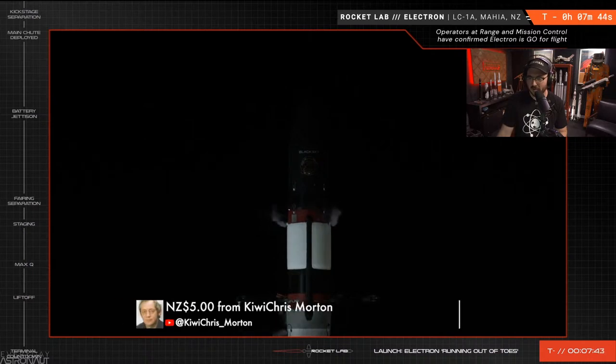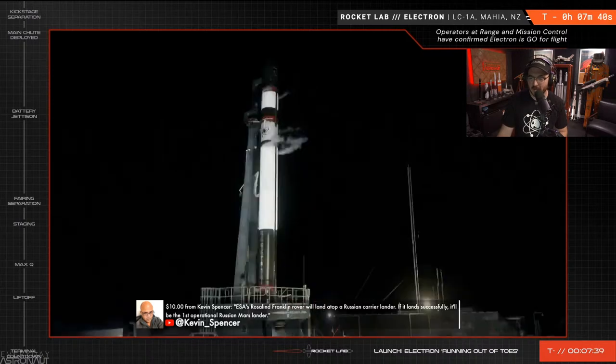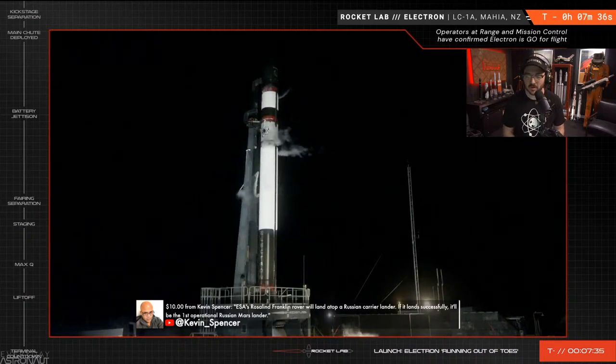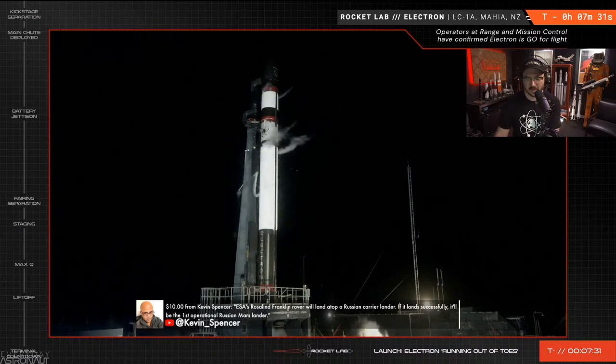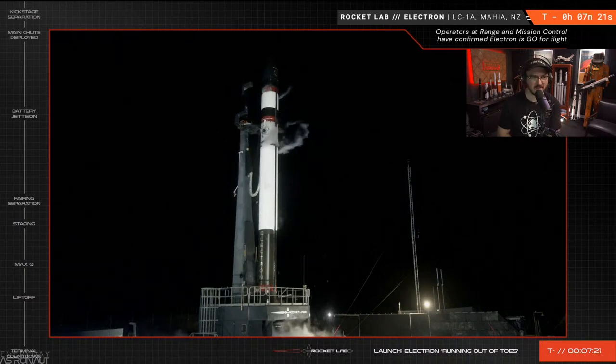Let's see, Kevin. ESA's Rosalind Franklin rover will land atop a Russian carrier lander. If it lands successfully, it'll be the first operational Russian Mars lander. Yes, that sounds right. That is very cool. I hope that works out. I want more vehicles exploring Mars and getting us more data, and not less, of course. It's not a competition. It's expanding humanity's knowledge.